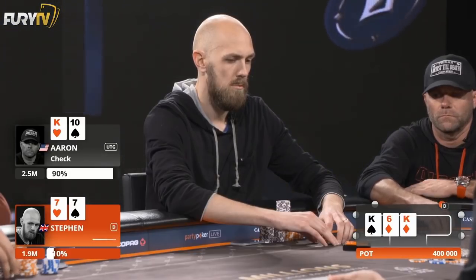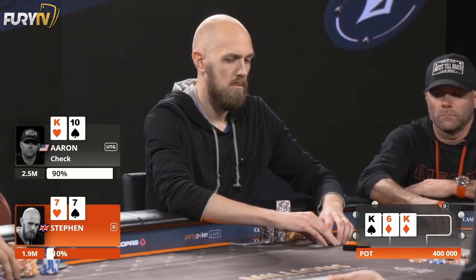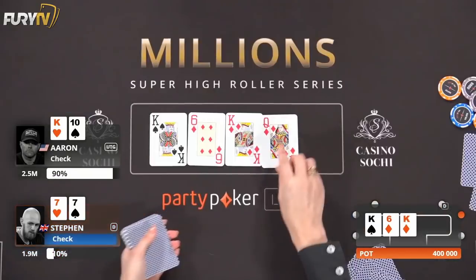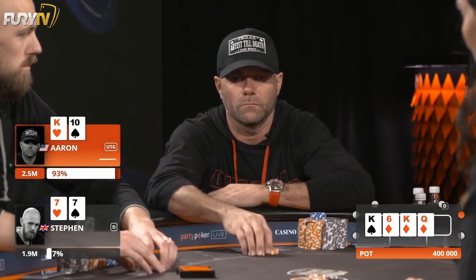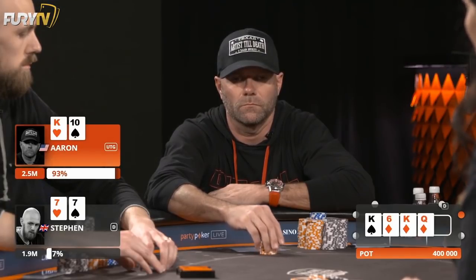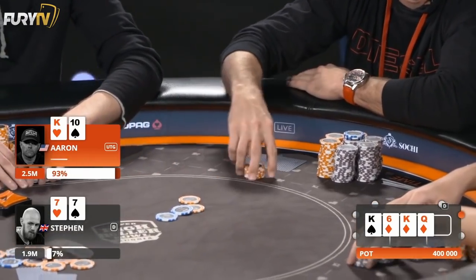I like the check. Yeah, checks it sneaky over. Slips him a little rope. Stevie not going to bite. 400K, and it does check it back. And it's a pretty bad card from Stevie's point of view. Yeah, I'm a little surprised he didn't bet that flop to deny some equity. Just radar's on. Maybe a live tell.